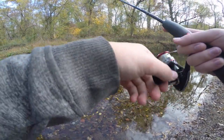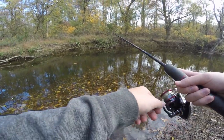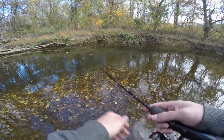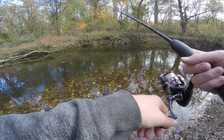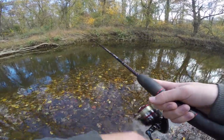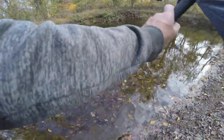Oh, someone just made a big splash over there. Just had another little bite. And we got a little, oh, never mind, it popped off. We had another one on though. We're finding them now. Well, there's a big old fall fish or creek chub over there. See if I can get him interested.